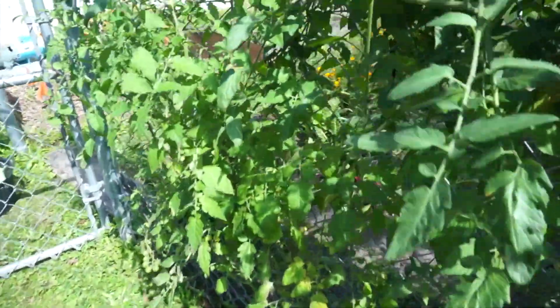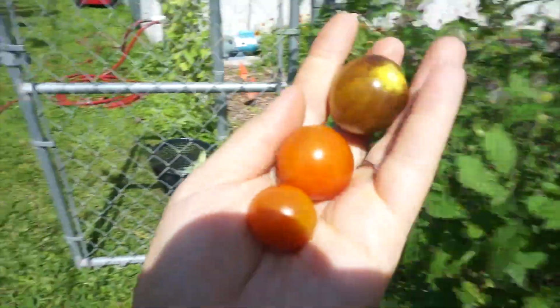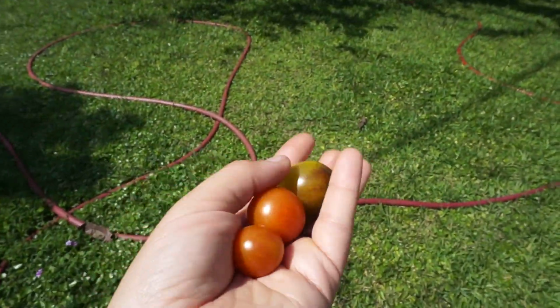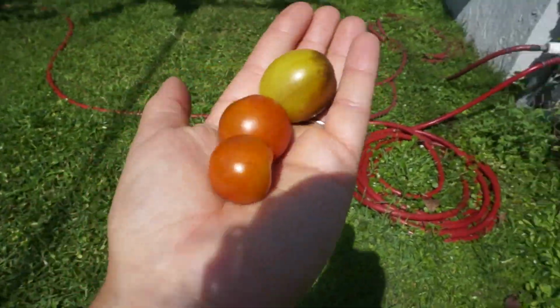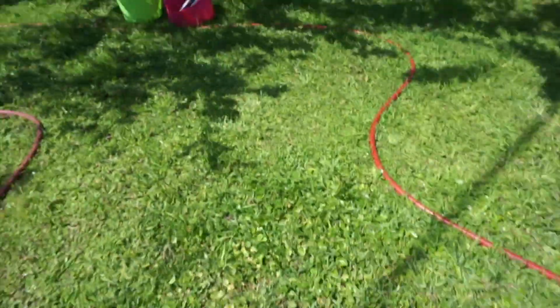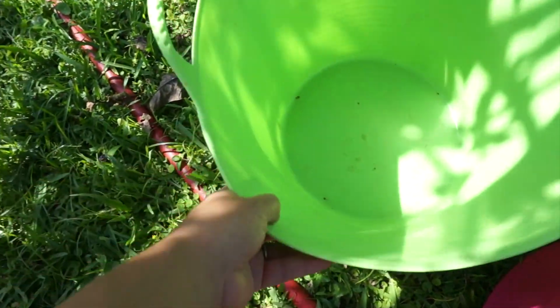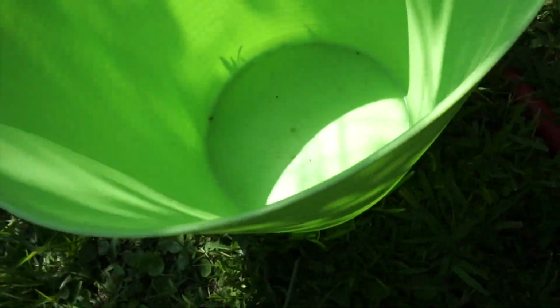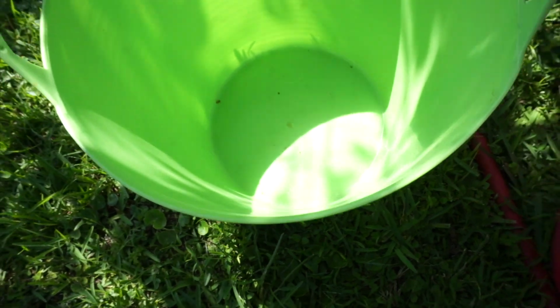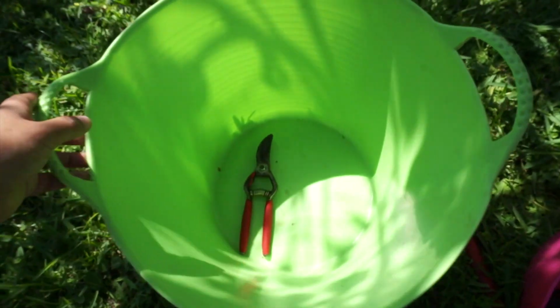I love tomatoes. We'll be freezing a ton of these tomatoes. And then we just cook with them. Like when we need crushed tomatoes or something, we'll just throw a bunch of these into the pot. Got a little harvest, and now I'm gonna be harvesting the cabbage because I want to make sauerkraut. So I'm gonna be harvesting cabbage and putting it in here.